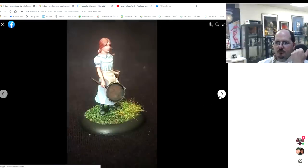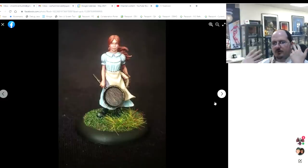Basically, the answer is simple. You need to work on the blending and push in more contrast, more variation of hue and value in the skin, in the hair, in the dress itself, in the white, kind of everything. So that's your next step in the journey, is just continuing to push your contrast up.